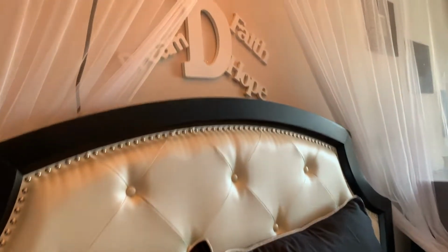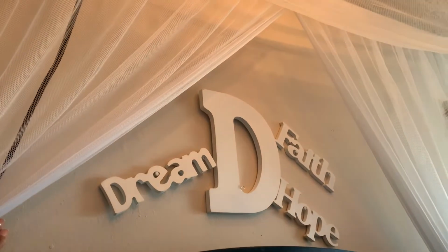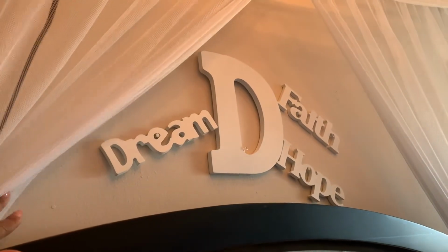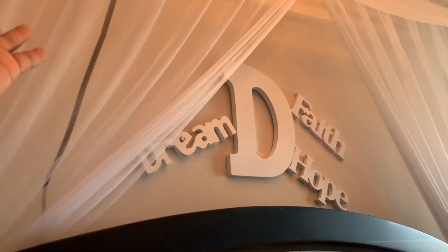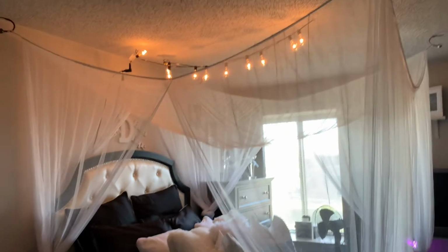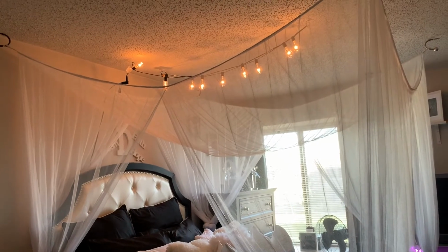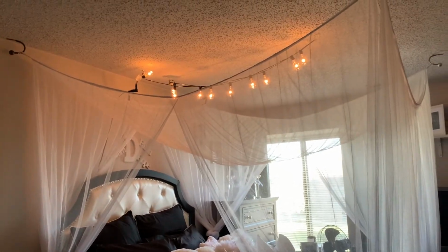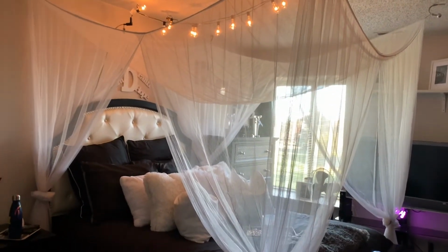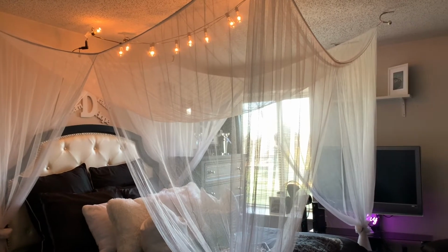Okay, right up over my bed, I have the letter and a couple of sayings up here, which are dream, faith, and hope. I like those three, so I just threw them right over my bed. Okay, here's my bed as a whole. I have a canopy over my bed, and I guess you could say it's kind of for decoration as well, but the main purpose of me having this canopy is I'm really scared of spiders, and I don't want a spider to jump off the ceiling on me while I'm asleep, because that probably would not be good.